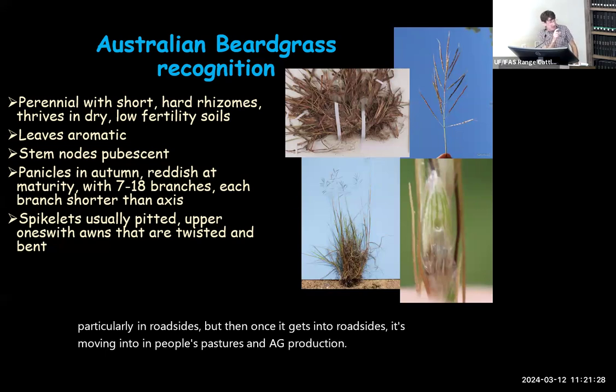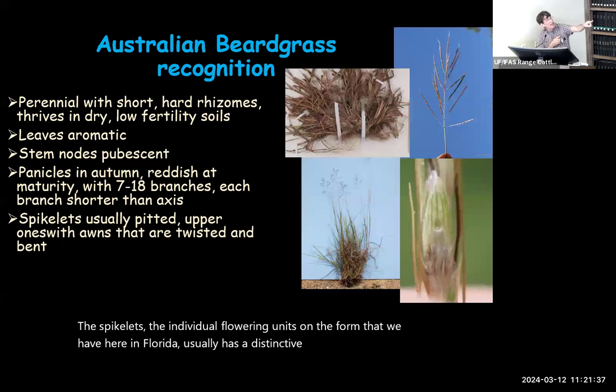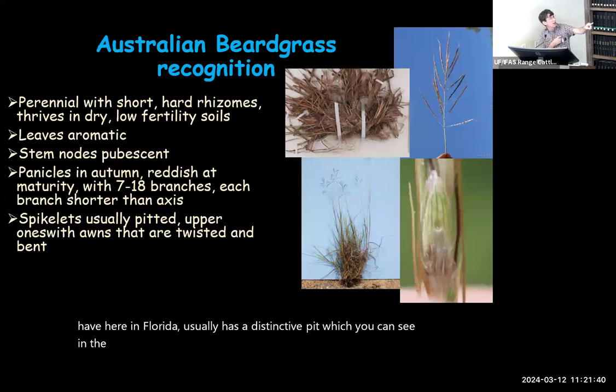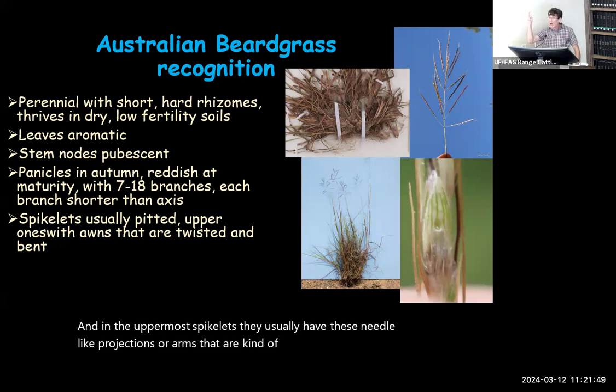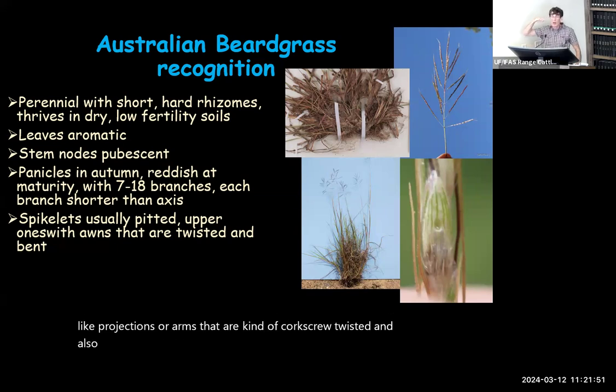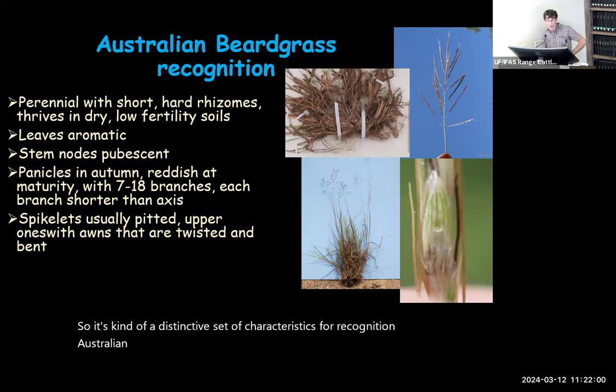The spikelets, the individual flowering units, the form that we have here in Florida usually has a distinctive pit, which you can see in the photo on the far right. And in the uppermost spikelets, they usually have these needle-like projections or awns that are kind of corkscrew twisted and also bent like your elbow or a knee. So it's kind of a distinctive set of characteristics for recognition. Australian beardgrass, keep your eyes out for it.